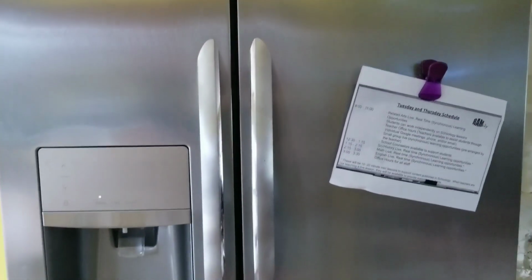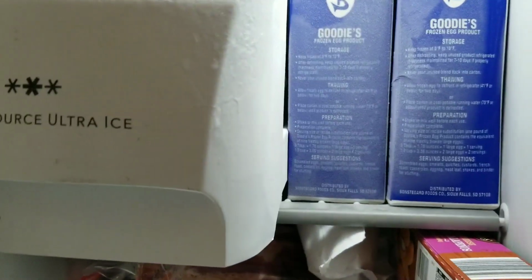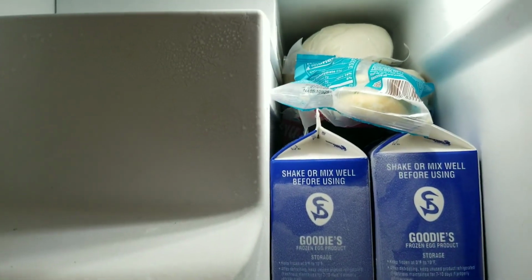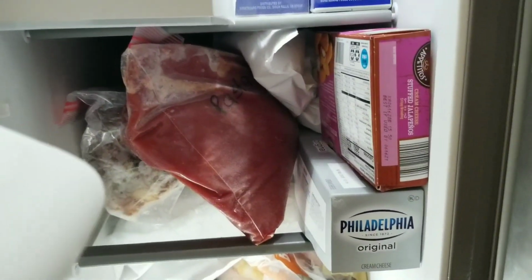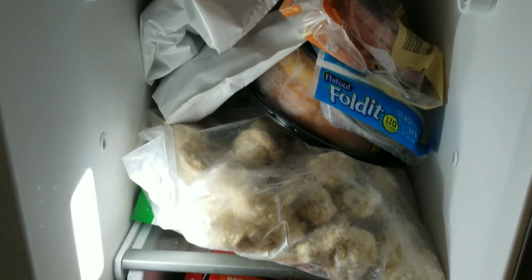Okay, so this is one of the fridges that we have upstairs. This is my family's fridge. I'm going to show you what's in the freezer. As you can see, we've got a lot of stuff. These are, I call them the Faco eggs, but they're just frozen egg product, and I use them for baking. We've got cheese, we've got Uncrustables, we've got some more cheese, cream cheese. We've got some stuffed jalapenos, we've got pasta sauce, we've got chicken, we've got bread. There's a cake in there.